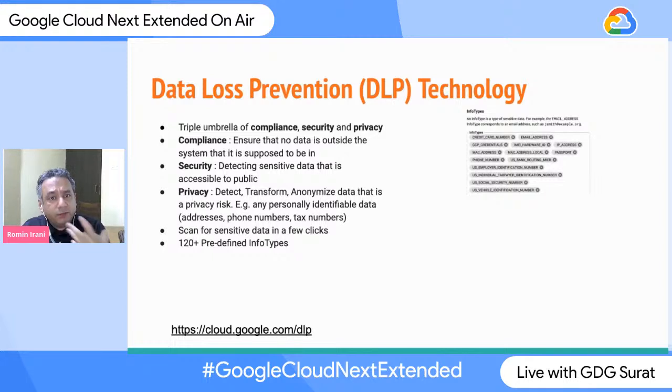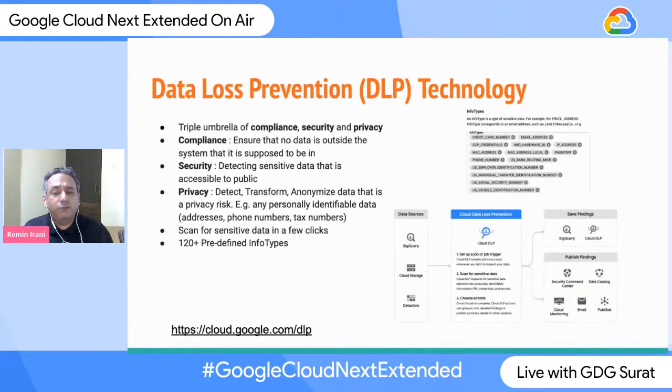So the way this works, and this works within our umbrella of security products, is something of this sort. For existing data sources which you have on GCP, the ones which are shown is whether your data lies in BigQuery, whether it's residing on cloud storage or even in data store.